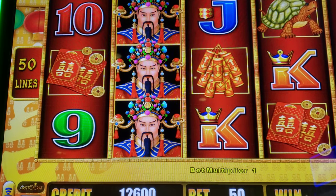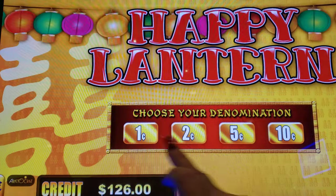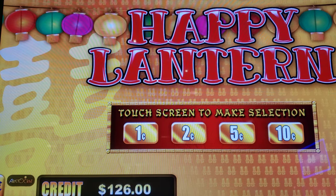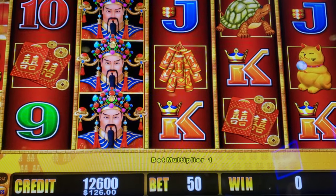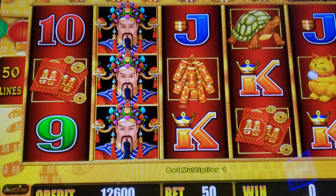I have $126 loaded into the machine. We have games menu. We could go all the way from 1 cent all the way up to 10 cents. And we're going to start at one with my high bet of $5, and then I'll poke around. You know me, I like to change my bet.